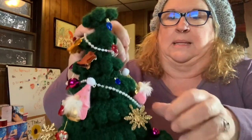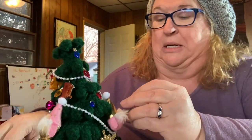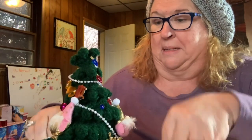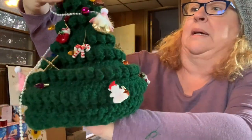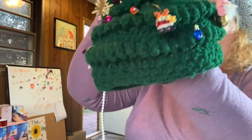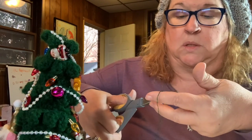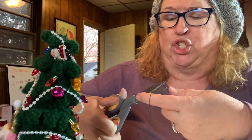Okay, so we got that there. Don't know if this is turning out okay or not. Don't know. What do you think? Yeah, what the heck? We can always add more, right? Let's put some there. It's beginning to look a lot like Christmas. Toys in every store.